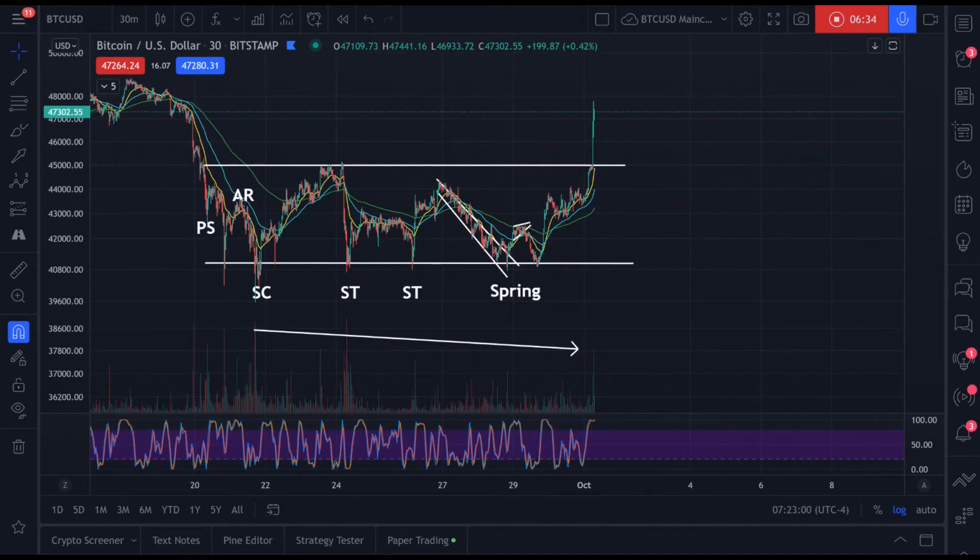So, I mean, if this is interesting to you, I do encourage you to look it up further. You know, Google it. It doesn't take long to learn about. But you can start applying it to your charts.